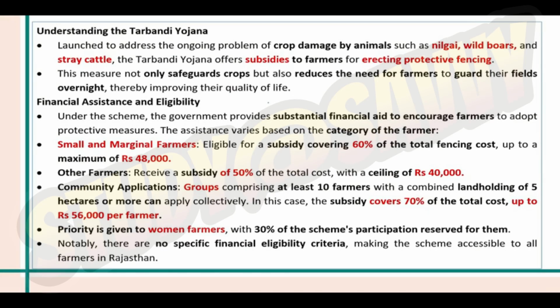Now talking about Tarbandi Yojana, this scheme was launched to address the problem of crop damage by animals like nilgais, wild boars, and stray cattle. Now under this scheme, farmers are subsidized for erecting protective fencing. So to erect the protective fencing, some kind of subsidy is provided by the Rajasthan government. Okay, now for small and marginal farmers, a subsidy covering 60% of the total fencing cost is provided, and the maximum is rupees 48,000. For other farmers, the subsidy is 50%, and the ceiling of this subsidy is rupees 40,000.